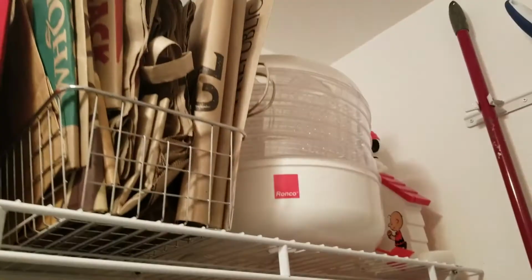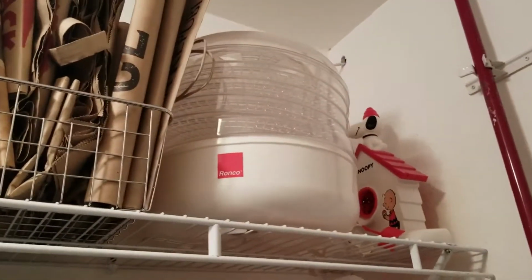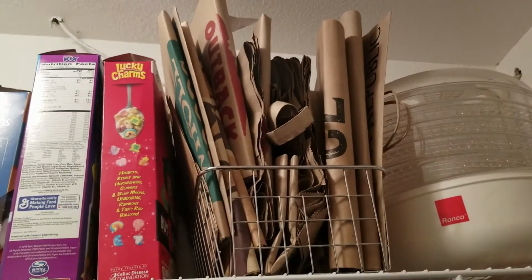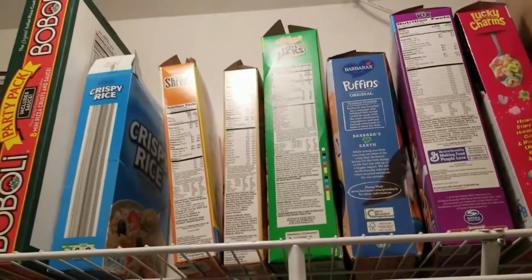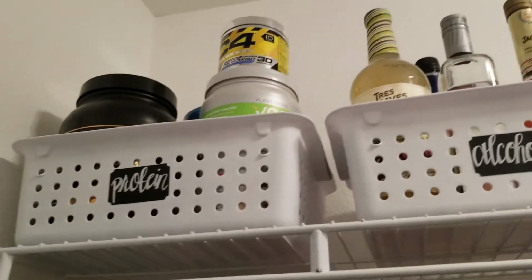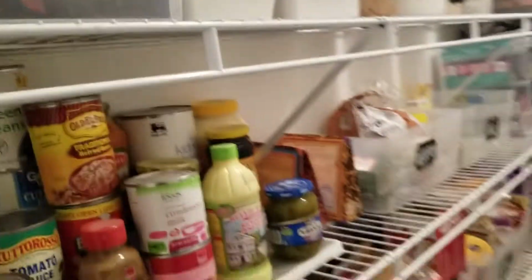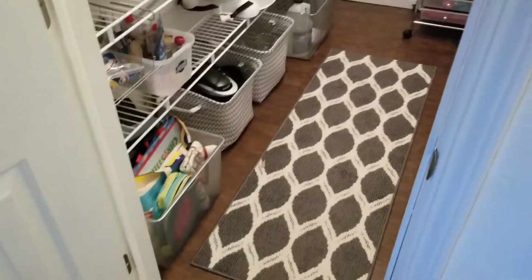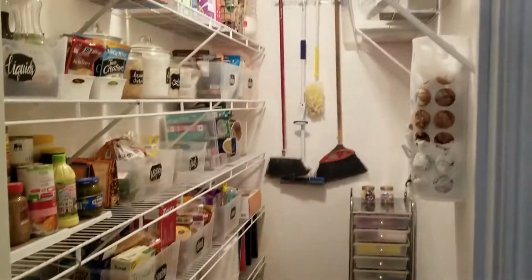And at the top is our dehydrator. That is a snow cone maker, the little Snoopy house. All of our paper bags, all the cereal. I just didn't feel like it was necessary to put the cereal in bins. I think it's fine. Alcohol bin, and then protein. So there you go. But I love how it turned out. I just, gosh, have a lot less anxiety about walking in here now.